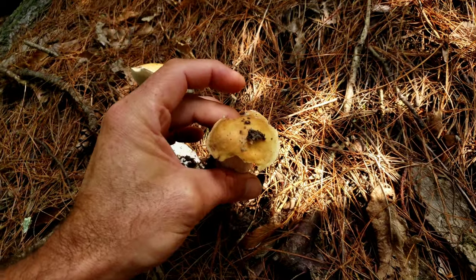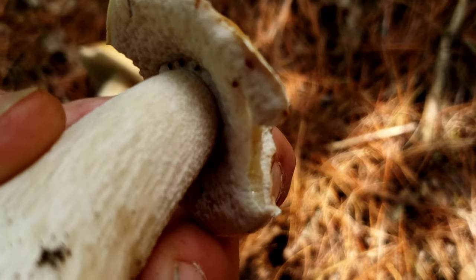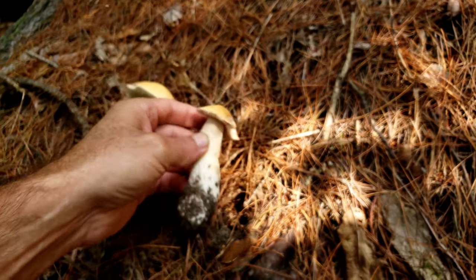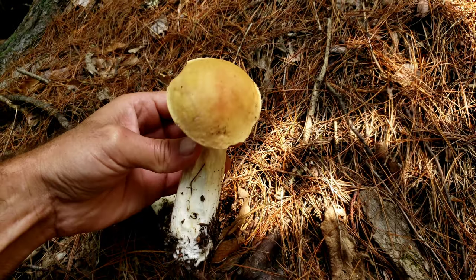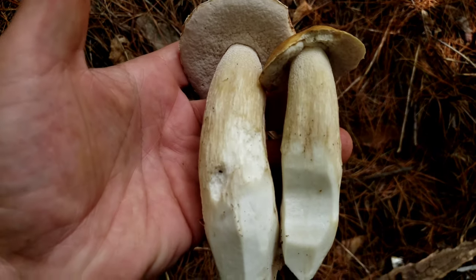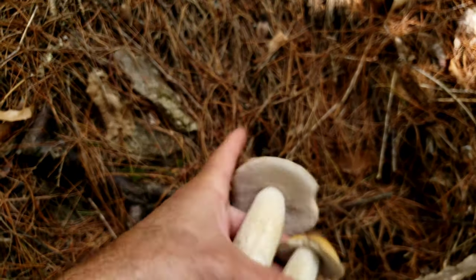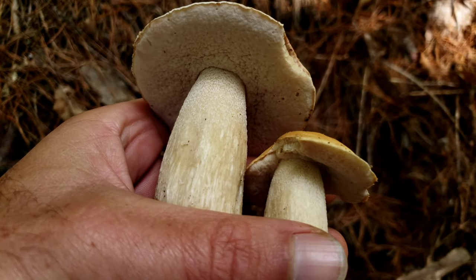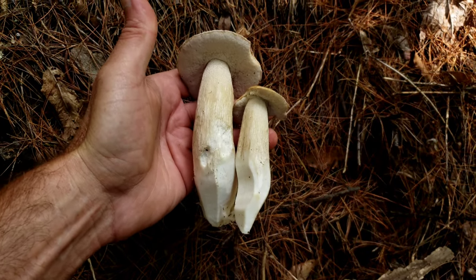Absolutely beautiful. You see that reticulation up at the top? That's just gorgeous. A little eaten, but yeah, those are bug free. I can feel that. Awesome. So they're all cleaned up. Absolutely gorgeous. Awesome.